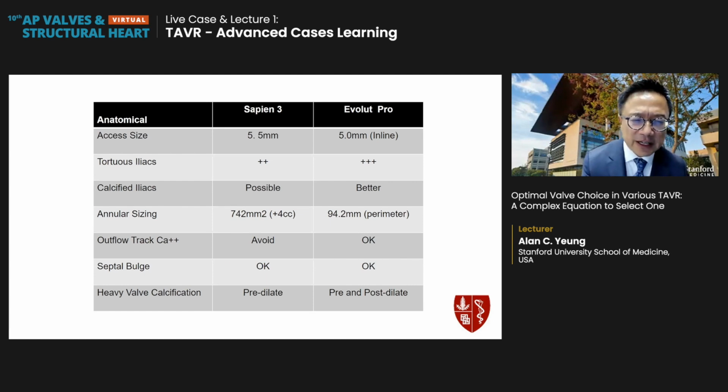And calcified iliacs are especially concerning sometimes with the balloon expandable because of the stiff valve going around, difficult to push, easy to tear the sheath, and therefore when you exit the sheath, it can tear the iliacs and cause major harm up to the iliacs and cause bleeding. So again, if you have a calcified tortuous iliac system, the Evolut Pro could be a better choice.